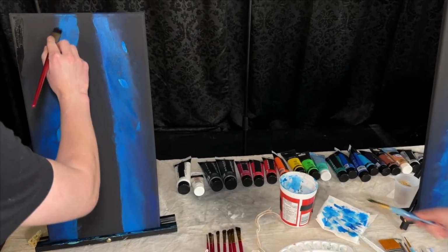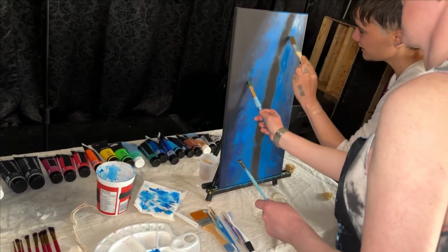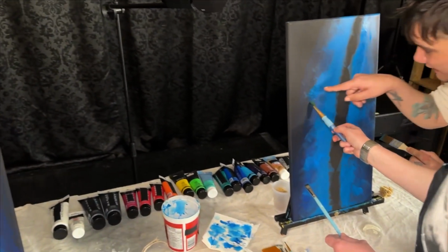And to smoothen any straight lines, which I have a bunch of, I use a dryer brush. You could just keep going over it and it'll smooth out eventually. Is over here looking okay? Because I do have some straight lines.